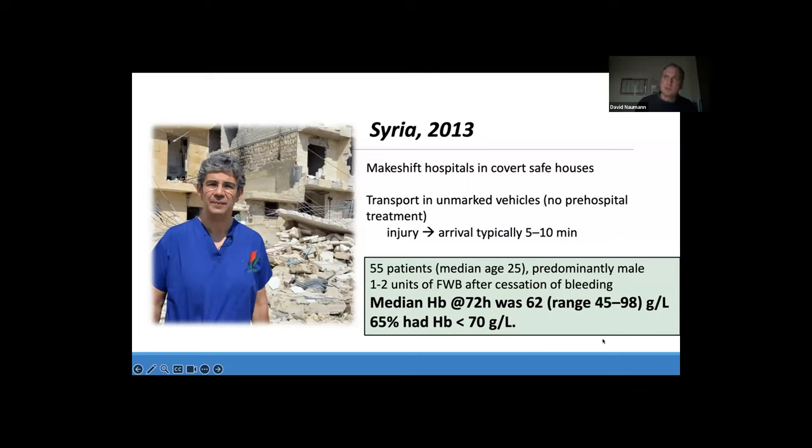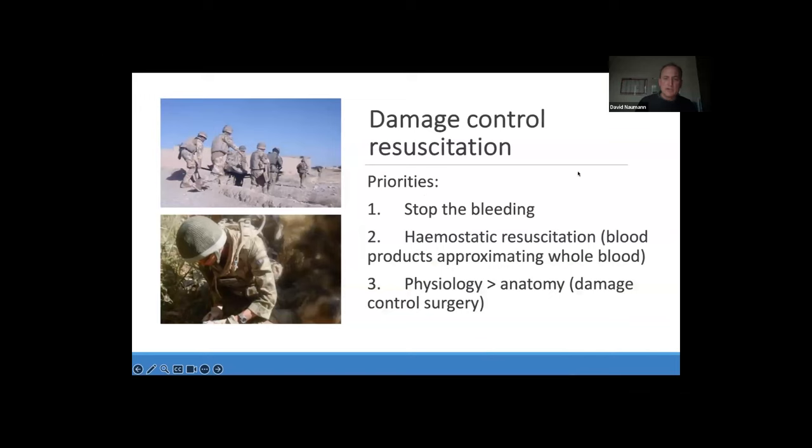But that comes with 1,000 caveats about how quickly you can get patients to the hospital, etc. But it's something to think about, isn't it? And that's why I'm going to come back to this slide, because if you stop the bleeding as your priority number one, and you give that haemostatic resuscitation and you target the physiology, it may be that you don't need that high an HB. You know, humans can survive on a very low HB.